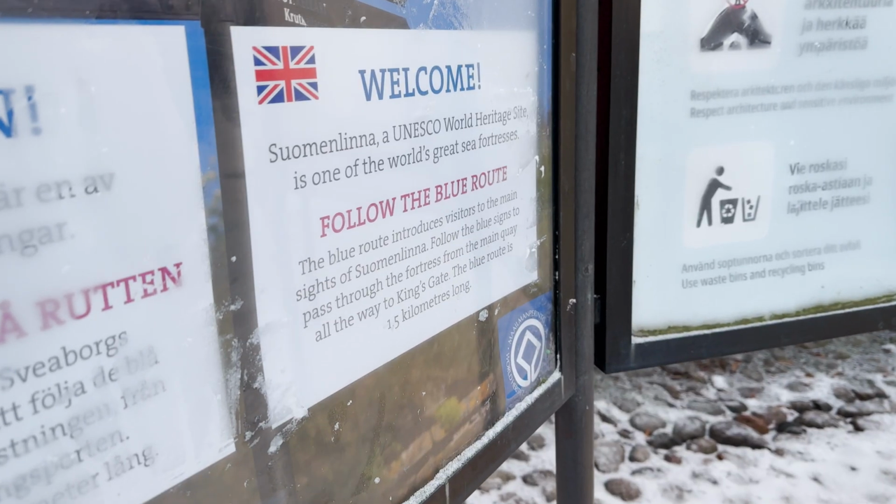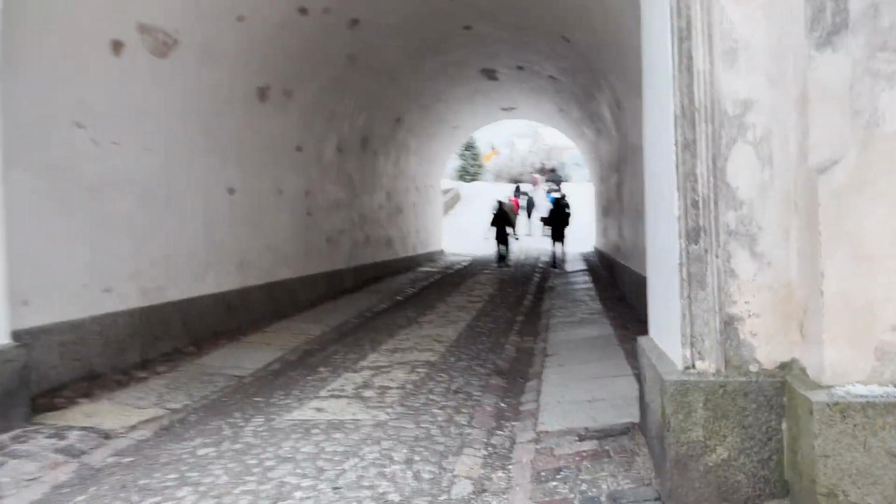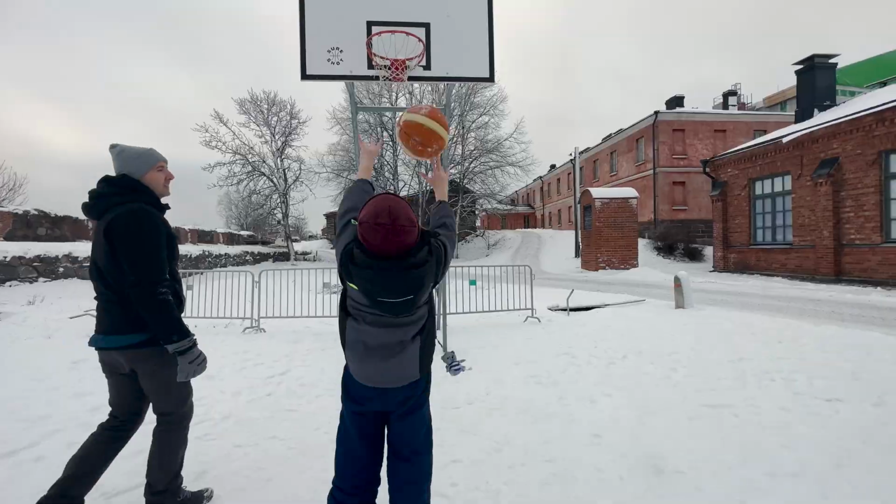They have what they call the Blue Route, and it takes you across the island. So we're following the blue signs to take us on a certain course, and it brings you from site to site. Or when you have kids, you end up doing pit stops like this.